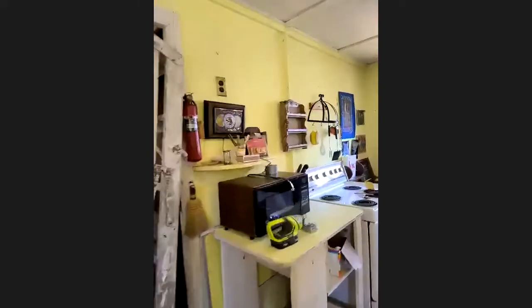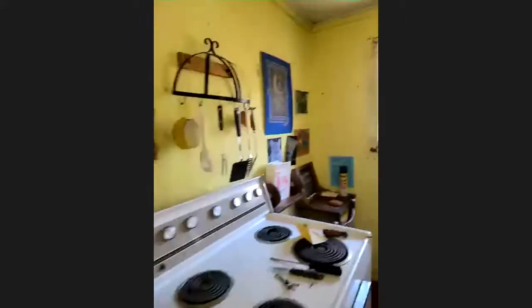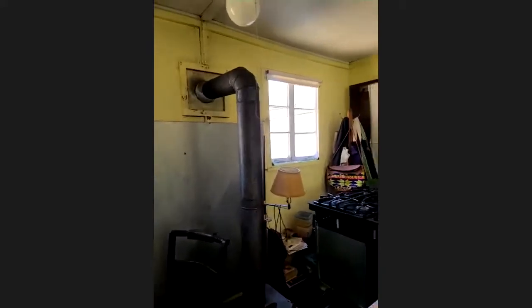Yeah, like a little dining area. It had a wood stove. Oh, it still has a wood stove in the kitchen here. There you go, you can see it, I think. But we were told never to use any of the wood stoves, that it wasn't going to be very safe.